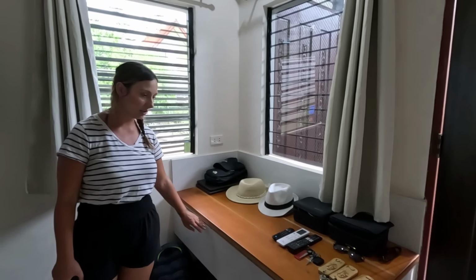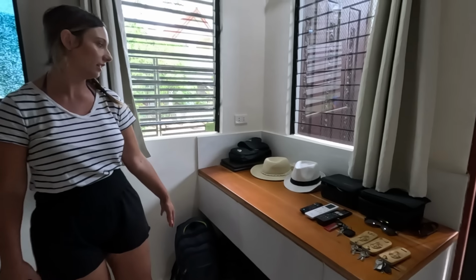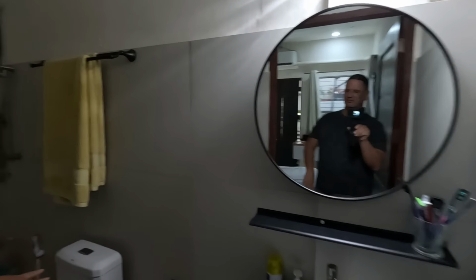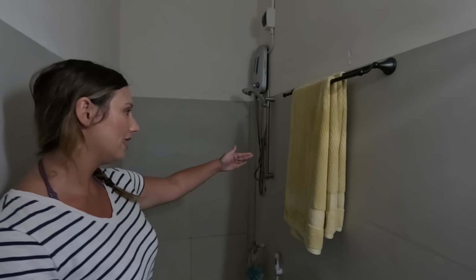It's not really storage because there's no drawers in here, but at least you can put things underneath it as well. So our bathroom, one really nice thing is that every bedroom has their own bathroom. So it's a nice space. Got the toilet. It does have the normal thing that we've seen in Asia a lot where they have the open shower. Well, I guess Europe too.